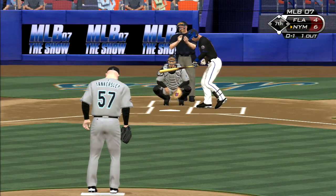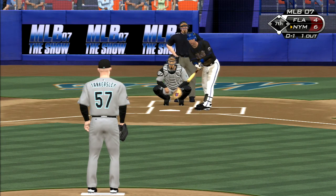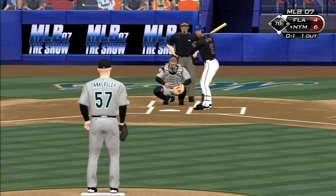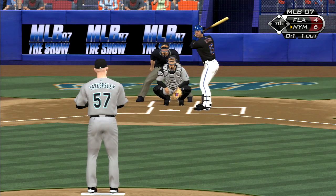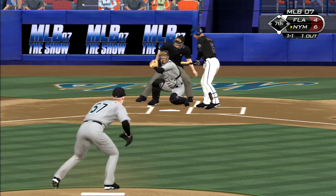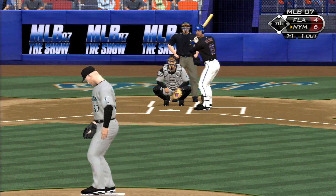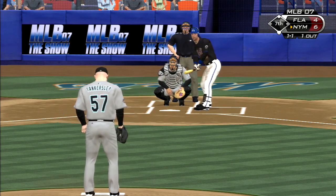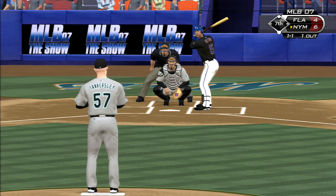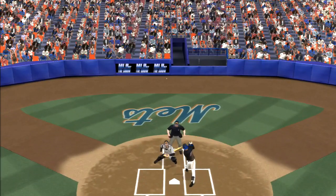And a foul ball straight back. Curveball close, but it's 1-1. And he's got that thing falling right through the zone here. Fouled back.